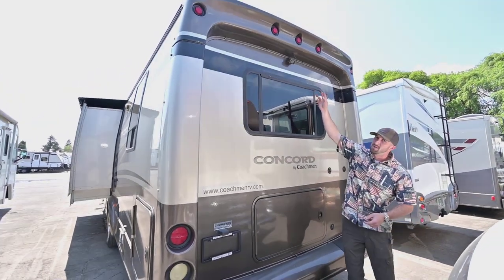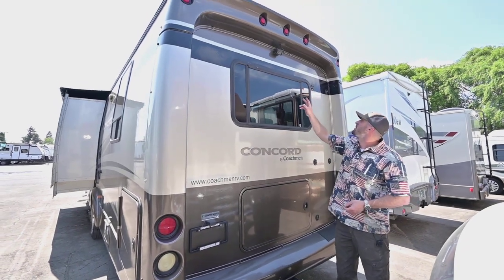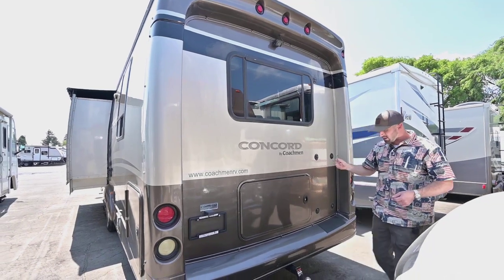The backup camera that I mentioned to you does have night vision on it, and there's a microphone on it too. So if your wife or your husband likes to yell at you when you're backing up, you can hear them. There's also a mute button if you need that too.